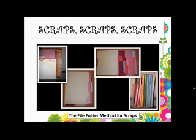Brenda says, for paper storage boxes, I will be getting postal boxes and shape them with duct tape with a pretty design. Woo! There we go.